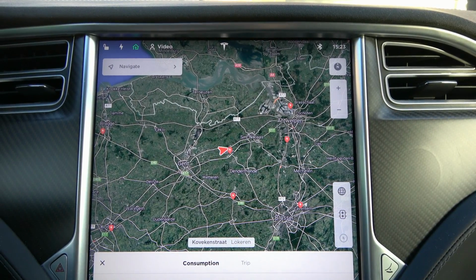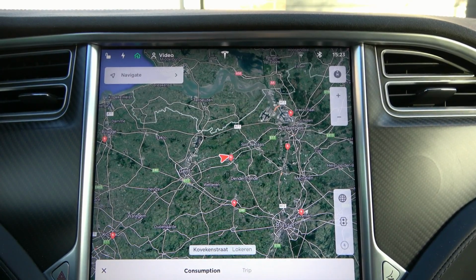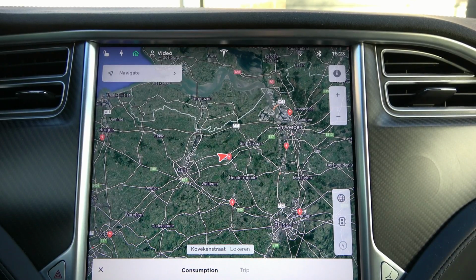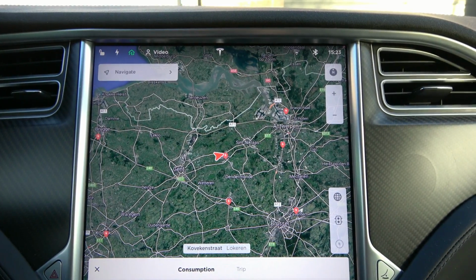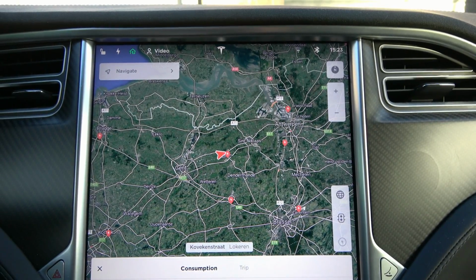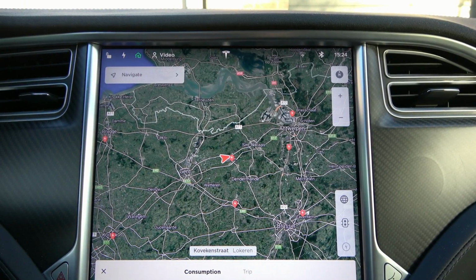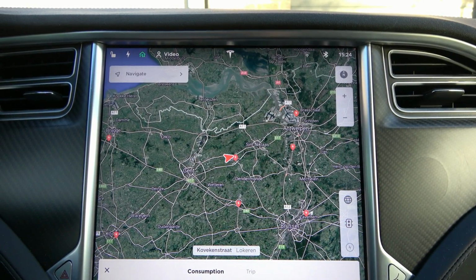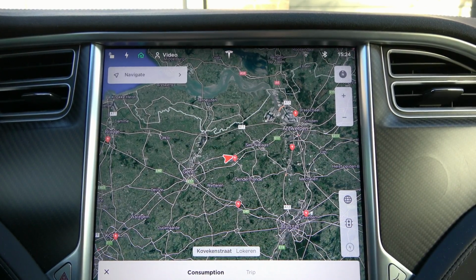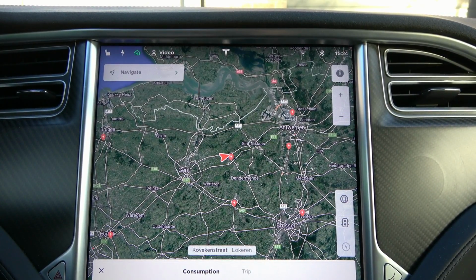I can understand that the auto zoom is useful when you actually use the navigation, so the closer you get to your destination, the more zoomed in the display is going to be, and that's a good thing. But I would like an option to disable the auto zoom when the navigation is not used. That could be a simple toggle box. It doesn't have to be complicated, but when the navigation is not in use, I want to control the zoom level which I want to see on my display here.